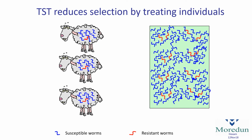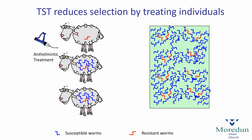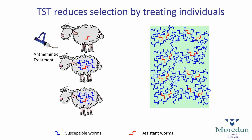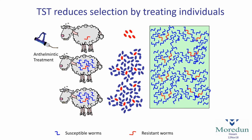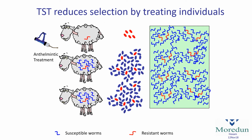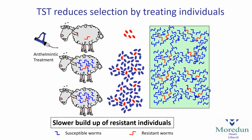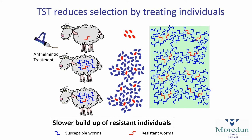If we treat just individual animals within a group, so we just treat, say, this animal at the top, then of course the susceptible parasites are removed again, but the impact of these resistant parasites laying eggs into your general population is much lower. So it's a much lower impact of that treatment on your parasite population as a whole. And that's how we believe that TST can help to slow the development of resistance.